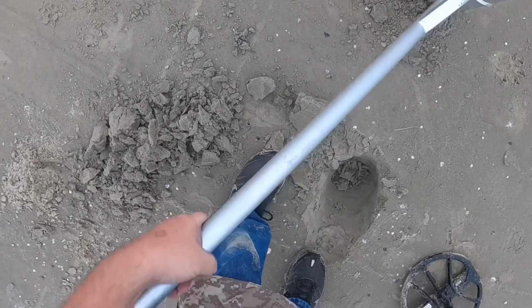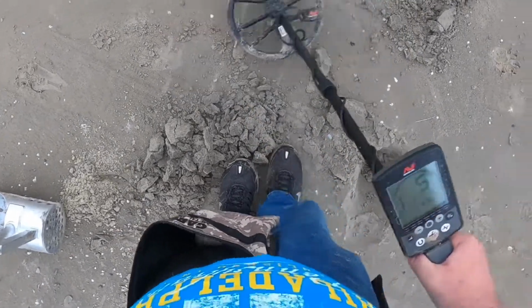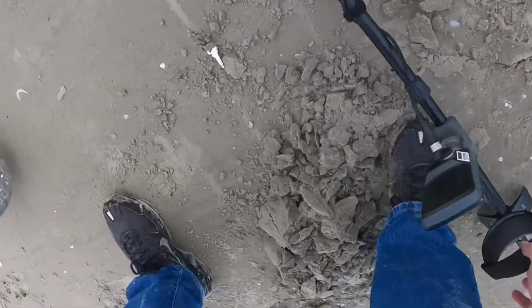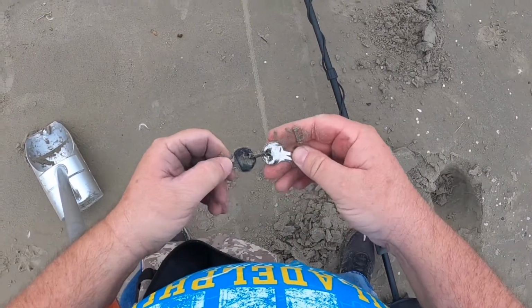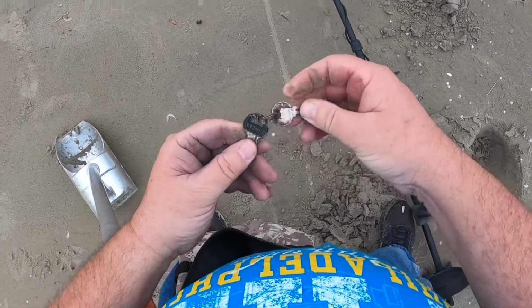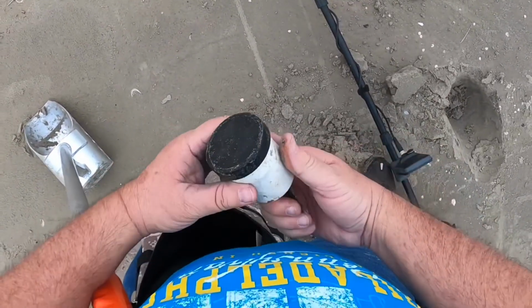That got it. I see some keys, it looks like. Yeah. Somebody lost their keys. I'm not even picking them up here. Oh. I have got a couple of keys. Yay. Master lock keys. The bus station. If I find what bus station it is, I'll find $1,000,000 in the locker.